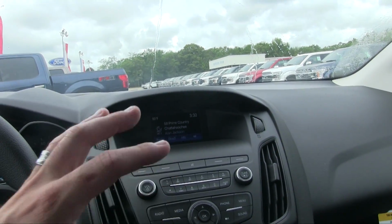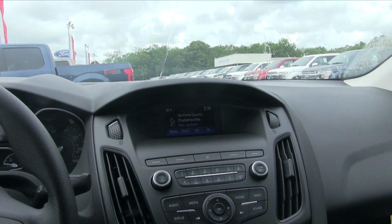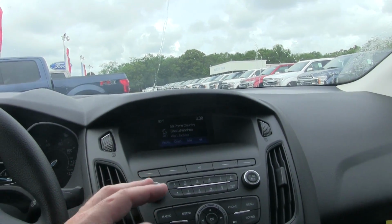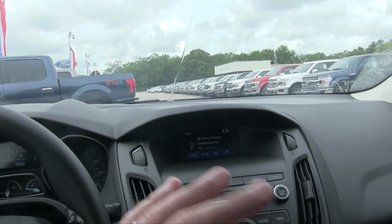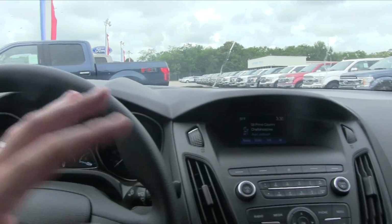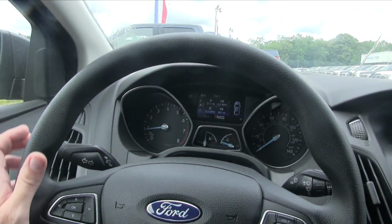So the main thing people are wanting to see probably when they're buying a car, maybe they're going to buy a Focus for their son or daughter that's going off to college, or maybe you just need a vehicle for a fleet for your business, or again, maybe you're just buying an extra car to have at the house. You've got a truck, maybe you need something with better fuel economy to zip around town in. This would be perfect for that.